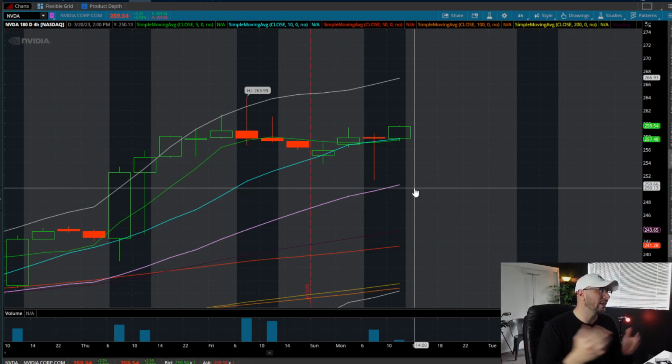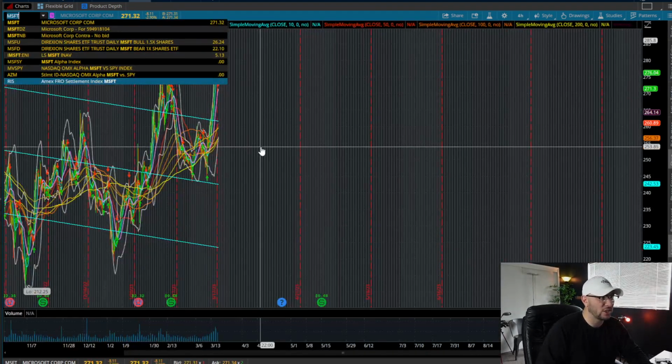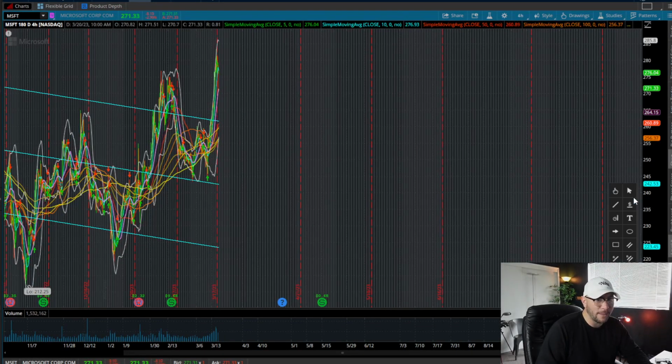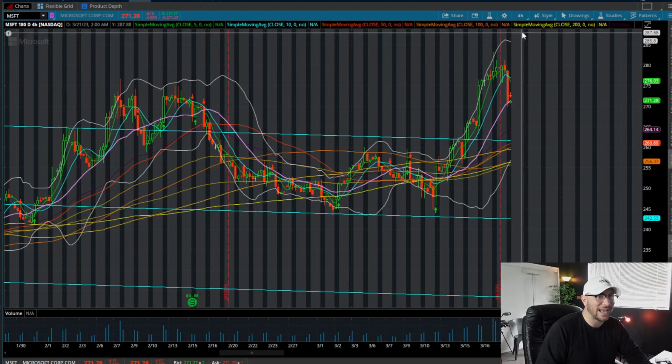NVDA is still holding in there, even with a lot of the puts to the downside this morning. Meta is strong. Microsoft is finally on a pullback. If we take a look at what's going on with Microsoft here, it was on such a phenomenal run, and it finally got that pullback, an aggressive pullback. Look at this last 4-hour candle here.